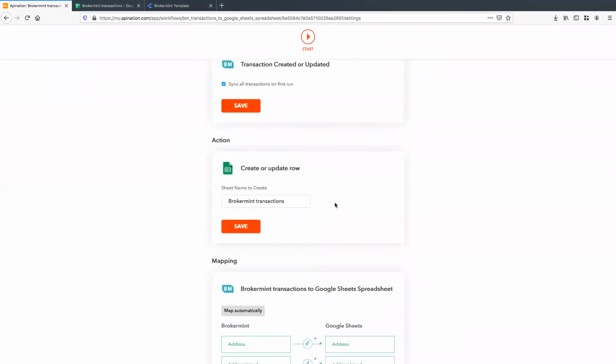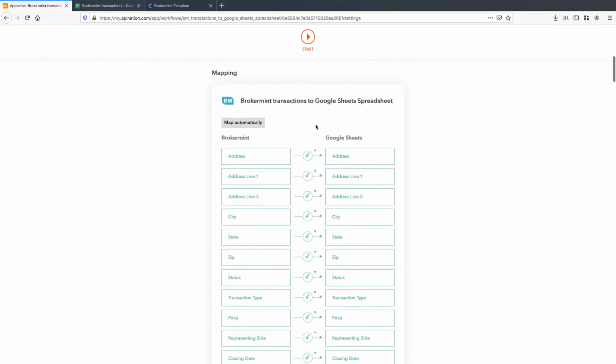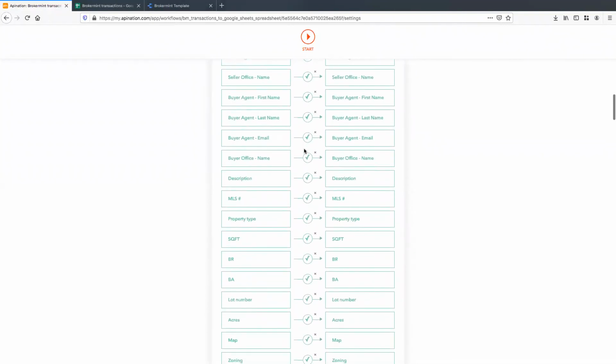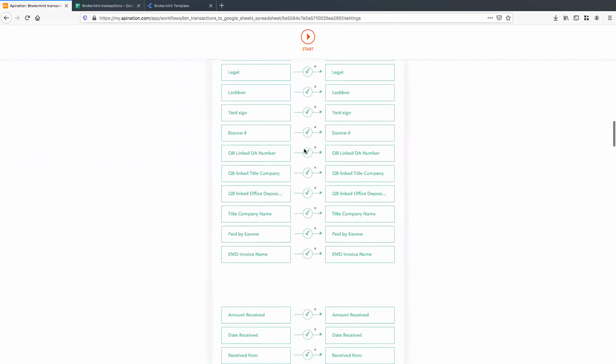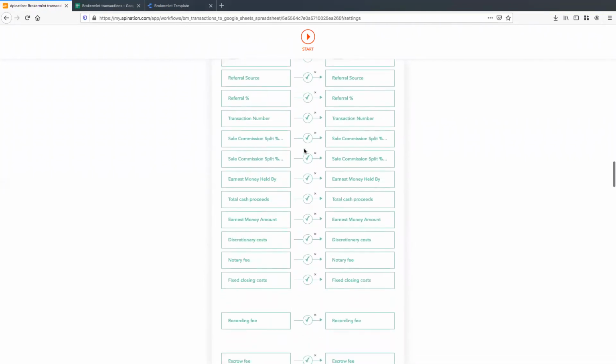We also have the option to update the name of the spreadsheet that we want to create. And by default, it will be called Brokermint Transactions. I'm going to leave that as the default there, but if you guys wanted to call it anything else, that option is up for you. And finally, we have the mapping of all this Brokermint data, and you guys can just see how many fields we're pulling out of Brokermint, all of this useful data that you'll be able to run reports on, you'll be able to check on, really do anything with once you have it in Google Sheets.